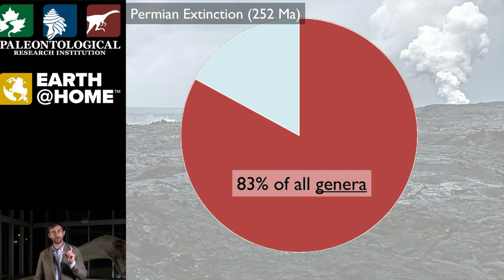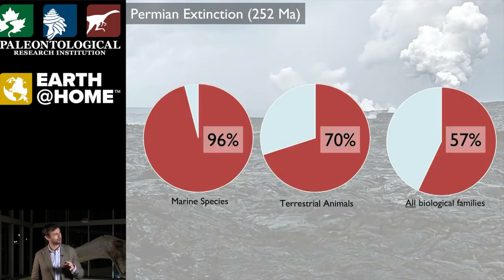This estimate has been used to then break down how this played out on land versus in the oceans. And it was particularly devastating in the oceans, where something like as much as 96% of marine species, at least marine species that we knew about, went extinct during this time period. 70% of terrestrial species, 50% of all biological families.